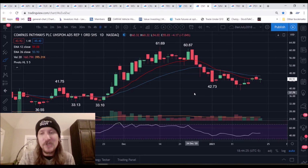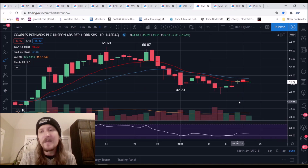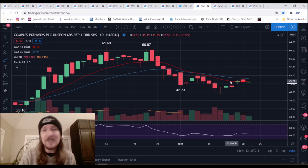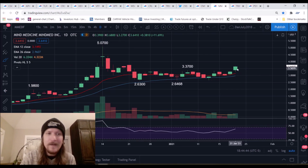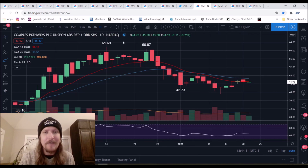And if you are showing me gaps on the 5-minute time frame, you are not a liquid enough stock for me to personally trade it. So I'm going to stick with the penny stocks here that aren't showing that. And if we're talking dollar volume, we're looking at maybe $8 million traded, $9 million traded today. MindMed had $18 million, twice the dollar volume on an OTC penny stock comparative to the NASDAQ $44 stock.